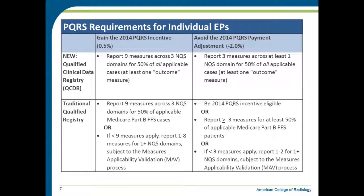And looking at the difference between what's required using a QCDR and a traditional registry, the traditional registries have the requirement for 9 measures across 3 domains, 50% of cases for just Medicare Part B beneficiaries, or you can report less than 9, 1 to 8 measures using a traditional registry, but you will be subject to the measure applicability validation process, which looks to see if you could have reported other measures than you did.